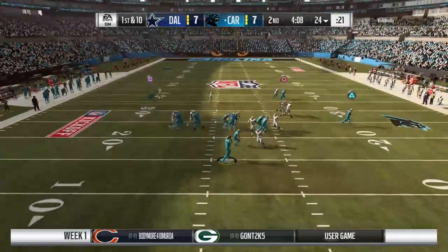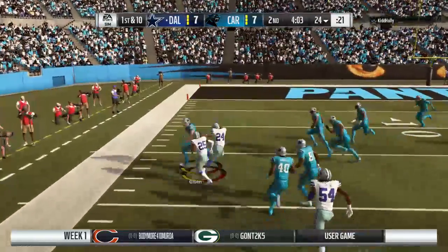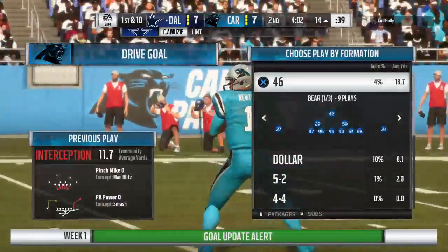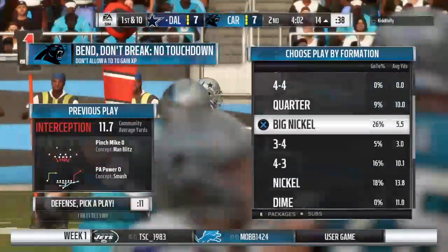Trying to shake off the interception. He'll look to throw. And look at this. Cam Newton intercepted a third time. Chidobe Awuzie with a pick. And they will finally get him, but not until he's all the way down inside the 15-yard line. He was trying to hit Thomas that time.